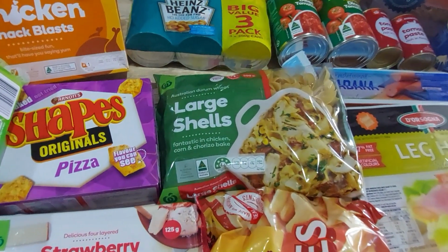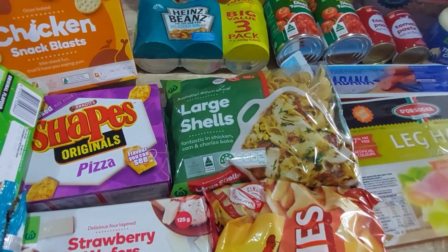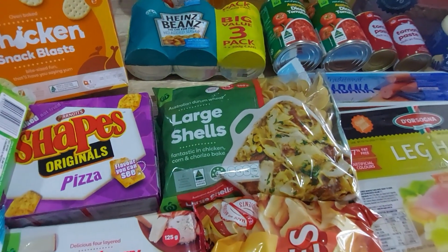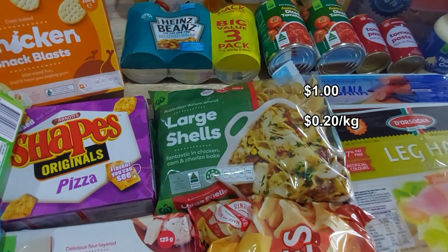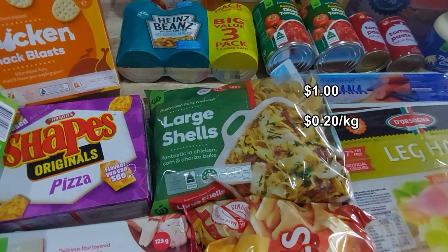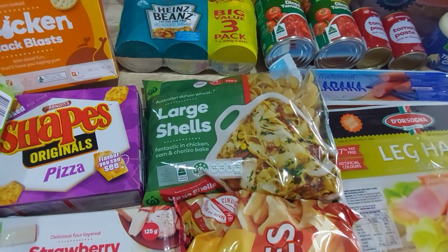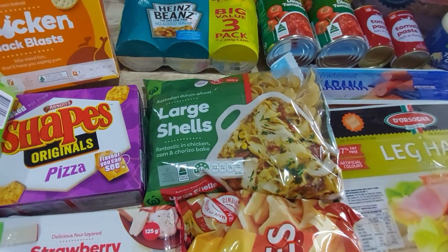Then I was walking around, it wasn't on my list, but I'm like, oh no, I think I need pasta. I don't like Woolies pasta spirals. I think they just flatten out when they're cooked. They're not as spirally. So I bought shells. You know, sometimes you have to make those hard decisions.